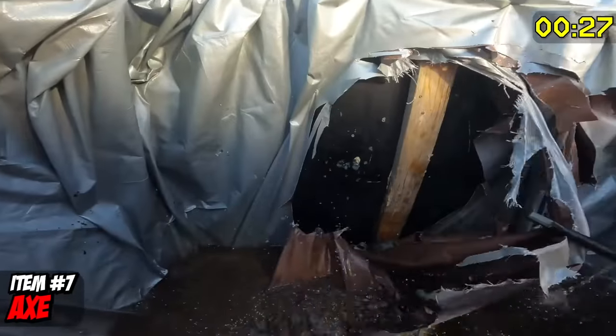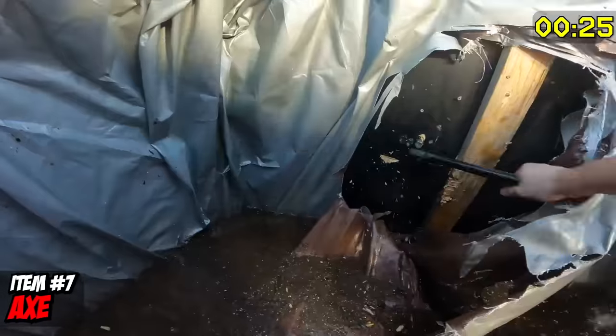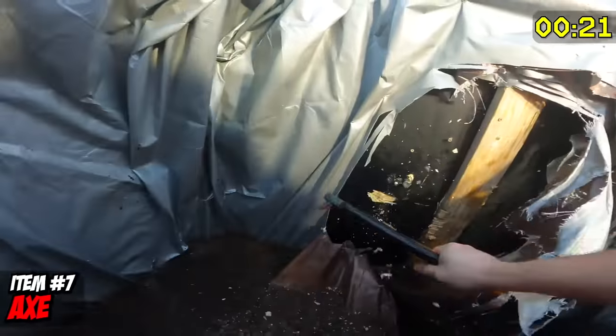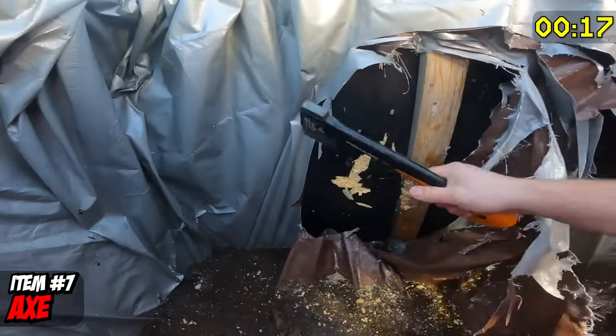He's going right for that beam. Or maybe the wall. I'm using the water as my friend. The pressure of the water, I'm hoping, will be enough to help me push the wall open.